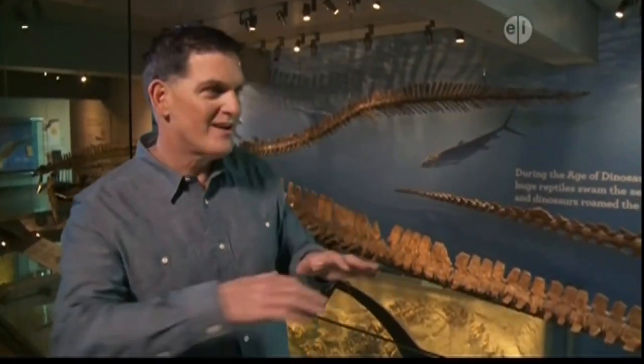So imagine if you could go into a submarine and travel through that Cretaceous sea 70 million years ago. These would be the kinds of creatures you would see swimming all around you. Now that would be amazing.